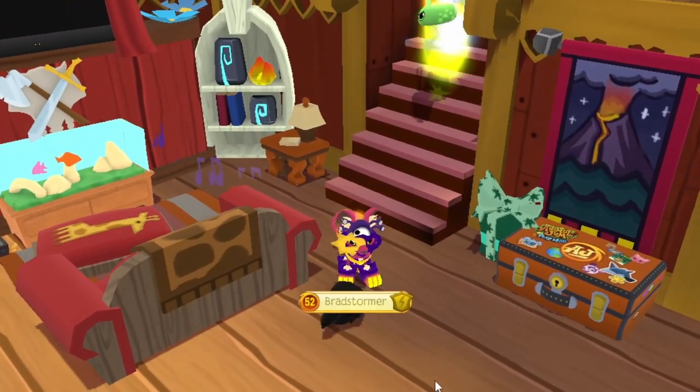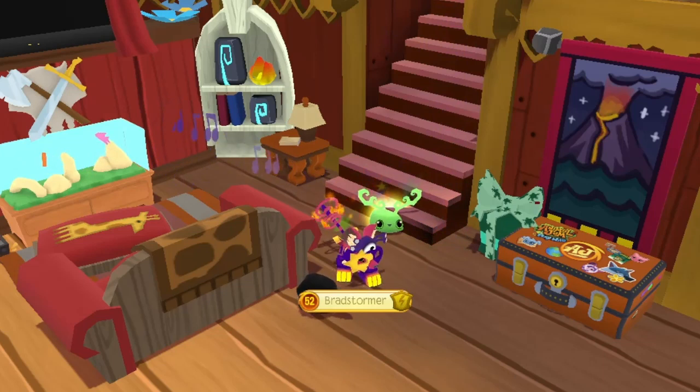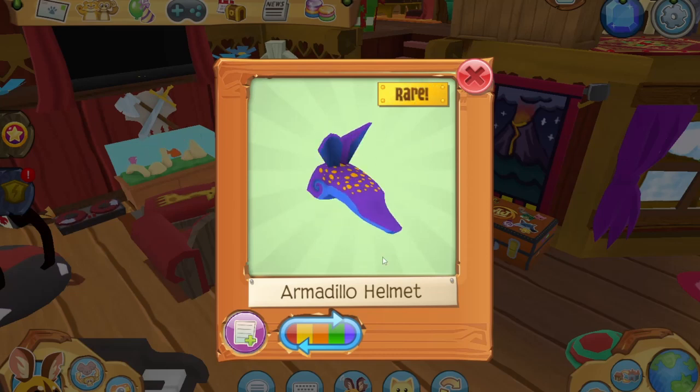Alright, so the first set of items we're going to be talking about is the Armadillo set. So that is the Armadillo helmet, armor, and tail armor. They're all part of a quote-unquote set, although they don't give a set effect like other sets. All these items were released in November of 2015, which means they're pretty old. And I mean, they have the rare tag, so it makes sense that they're pretty old. And they never got re-released after that. They're only in store for about a month.